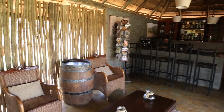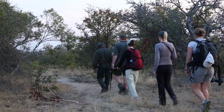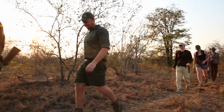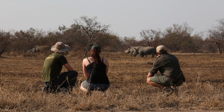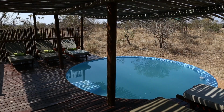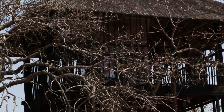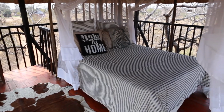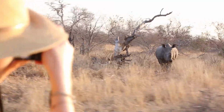In the mornings we'll wake you up nice and early, just as the sun comes up, and then we hit the bush. We do a nice walk and all that kind of thing. You come back for a nice massive breakfast, and then after the breakfast the day is yours to do whatever you can. Relax. We've got a nice swimming pool out here, a big tree house at the back. You can sit there, read a book, and then view some of the general game that pass through the area during the daytime. And at night we go out for a nice safari, usually about 3.5 hours.